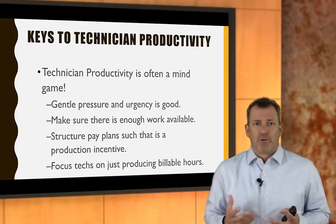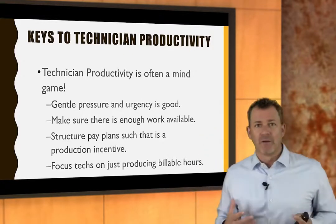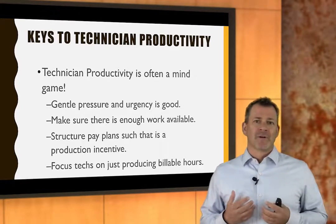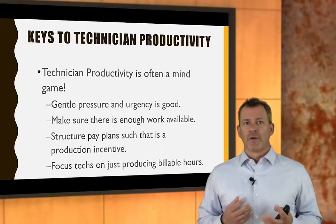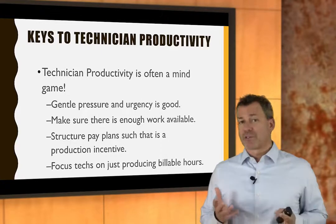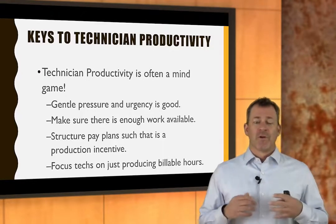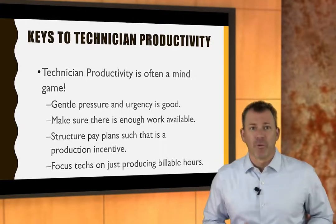If there's enough work available, that can really drive productivity, because the urgency is there. We've got work, we've got to get some stuff done. So there's more urgency, and there's automatically more pressure in that system. Sometimes you can apply that pressure and urgency, or create urgency, with a structured pay plan. Because if you build in a production incentive with a pay plan, then all of a sudden, hey, I can make more money if I do a little bit more. And so the system is pressured. Sometimes, as I made the case for in the measuring productivity program, just focusing technicians on producing billable hours is enough. Just measuring and putting a board up on the wall is enough. Any one of these things is part of the mind game that you can play to stress the system just enough to move it forward.